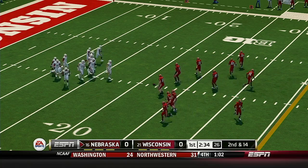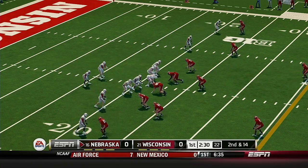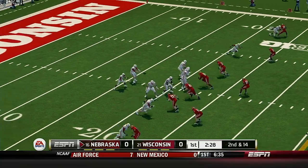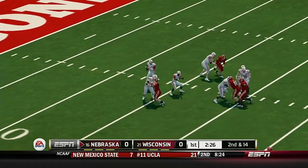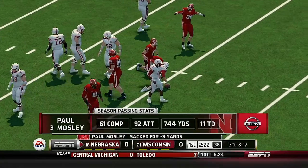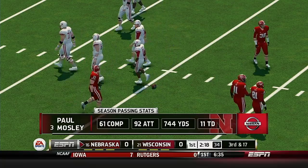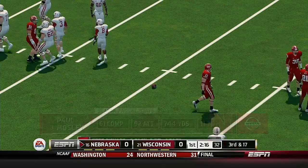From their own 21-yard line. Second down. Pressured and brought down. The Cornhuskers always have guys that are near the top statistically, and that's no exception today. We're really looking forward to watching this kid play.